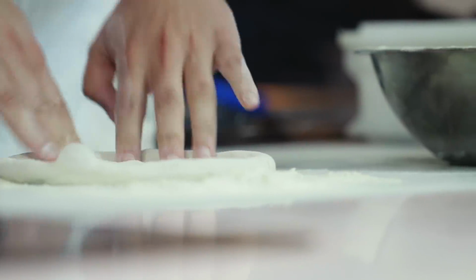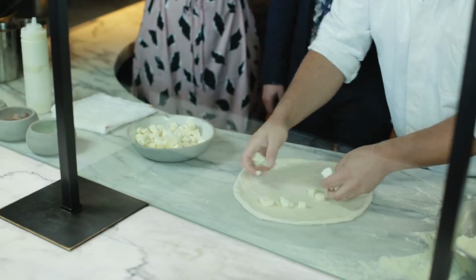My grandfather started a beautiful mother dough. It's called crescito, and I refresh it every day. So the yeast strain has existed for 62 years. It's a starter, so that's actually what makes this dough special.